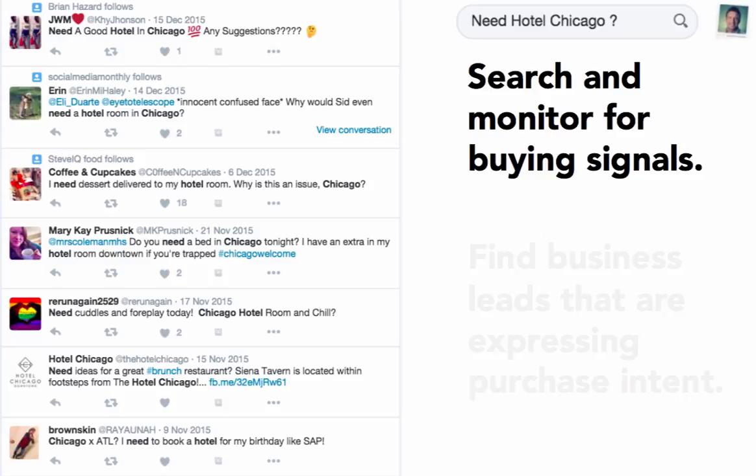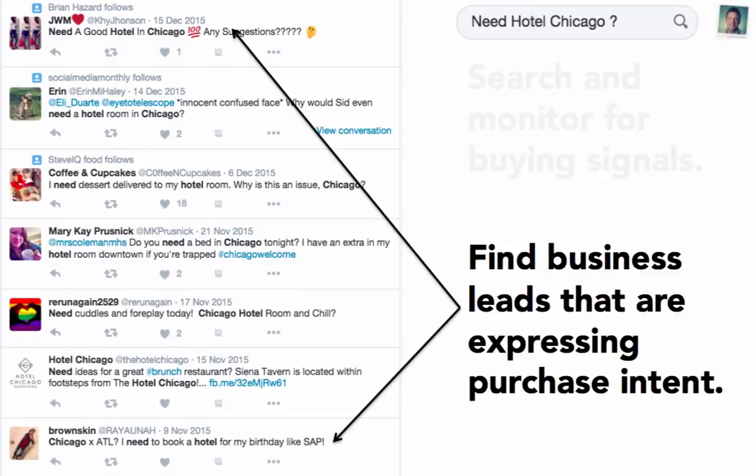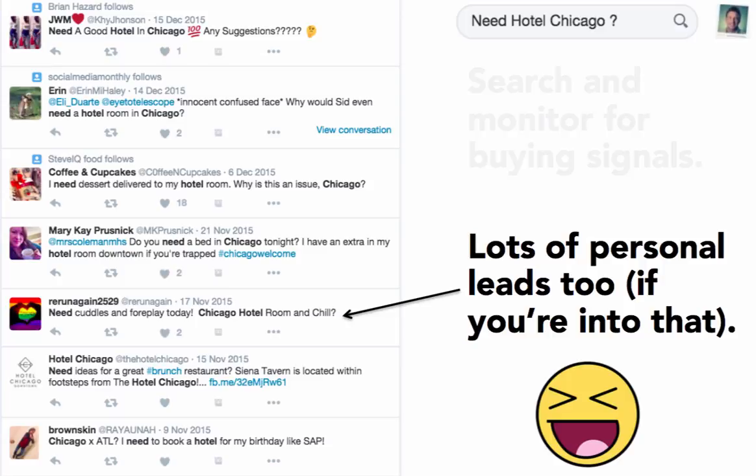So again, here I've just simply put the words need hotel Chicago with a question mark. Of course, I could have put minus HTTP in as well to make that search a little bit tighter. But in this case, we can identify several folks that are looking for a hotel in Chicago. Might be worthwhile for anybody working at a hotel to get out there and reach out to these individuals right away. And of course, just to have a little fun, there's a lot of people out there with some interesting things that you may come across. So if you're into that, there's some personal leads for you as well.